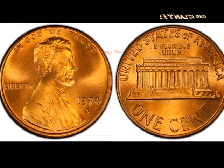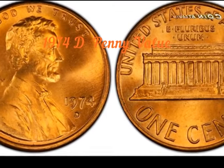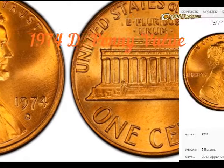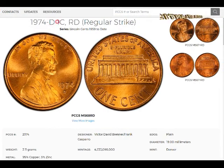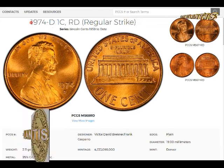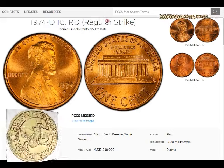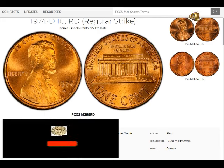1974 D mint mark penny value. 1974 D mint mark penny is structurally and visually the same as the 1974 no mint mark penny, except that there's a small d imprinted below the year on the obverse side of the coin. These were produced at the Denver Mint, and about 4,235,098,000 of the coins were released in circulation. Hence, these are common too, and their face value is 1 cent. The actual value of these coins ranges from 5 cents to a few dollars.